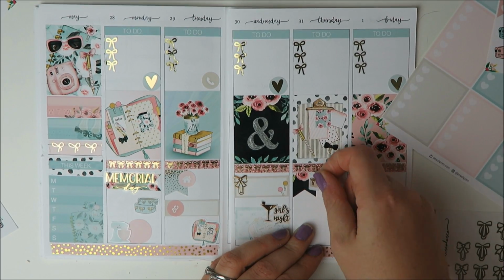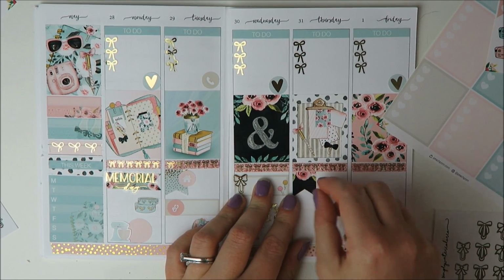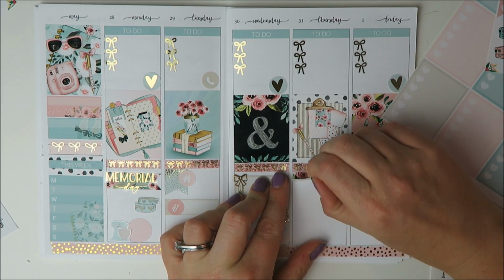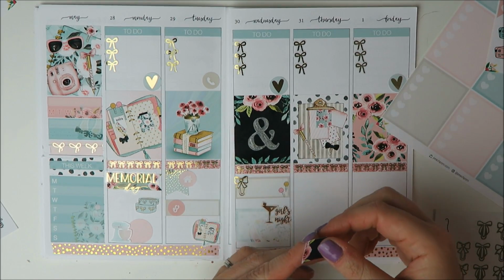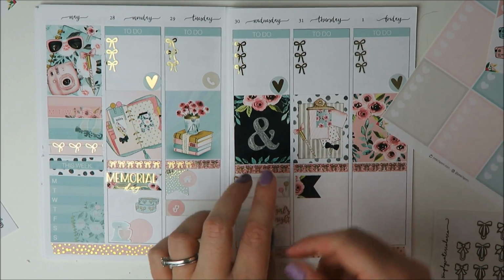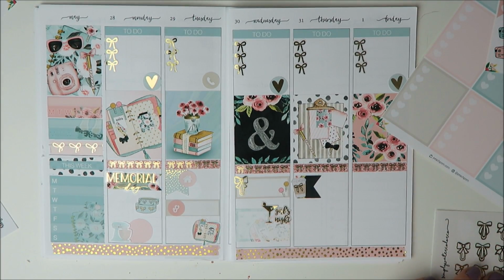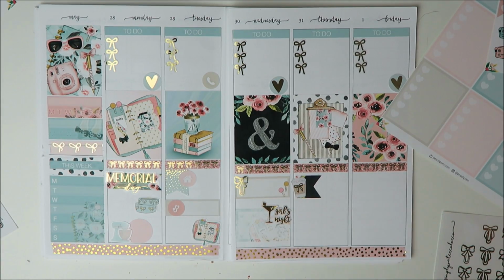How do I want to do this? Like, actually, maybe this one will tilt on its side. I feel like this icon's a little too big to layer cutely. Okay, Starbucks.